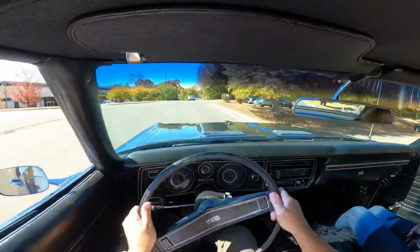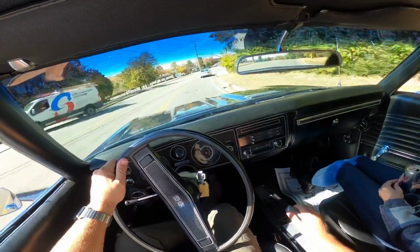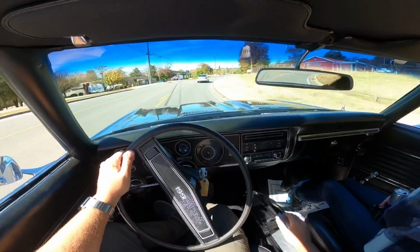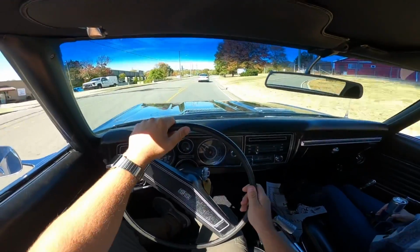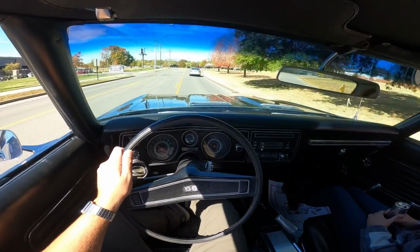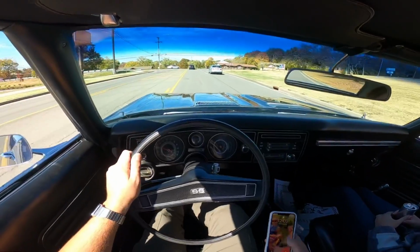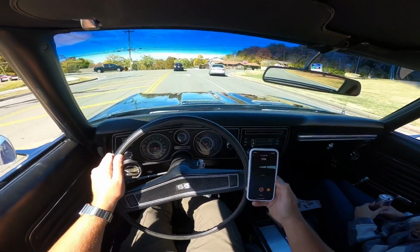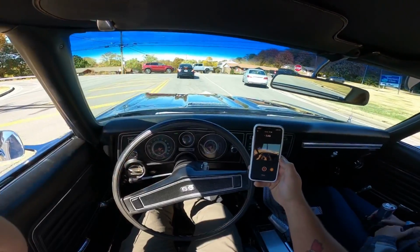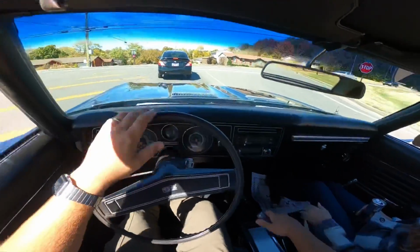This car's got tons of power. It feels good going down the road. Coming up to a stop sign here, I want to double check to see what y'all look like. Okay, you still got a good view. Sometimes the camera gets bouncing around on me when I'm trying to record here.